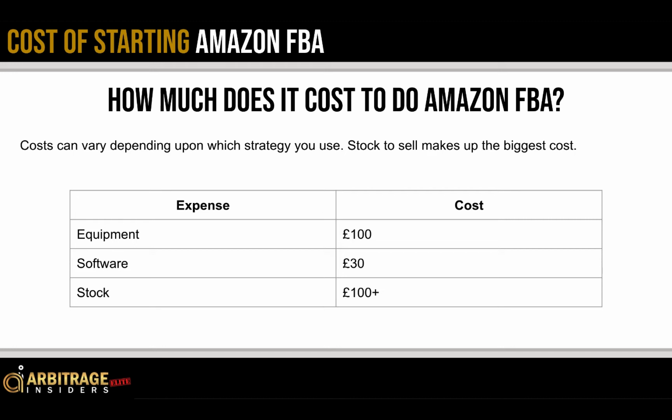So equipment. When we utilize Amazon FBA, we're going to need a couple of bits of equipment to help us make sure that we can operate within Amazon's requirements. And one of those things is a label printer. In order to identify our products as belonging to us, so they don't get muddled up with other people's, we have to print off a little barcode that we stick onto our products that identifies that product as belonging to us.